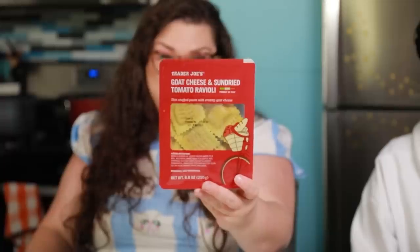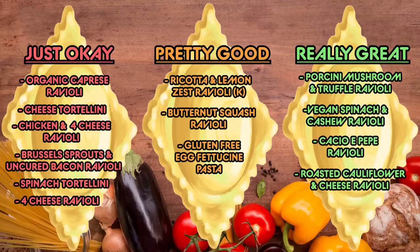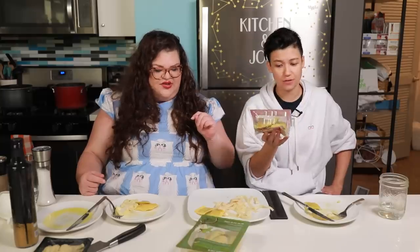This is the goat cheese and sun-dried tomato. You do taste the tomato. Very tart. Okay, I changed my mind about no acids in filled pastas. This one is good. You get the tomato, the goat cheese is very sharp. We like a pasta at the end of this video. It means it was really outstanding. The goat cheese and sun-dried tomato ravioli. Delicious. Really great. Excellent work, my babe.